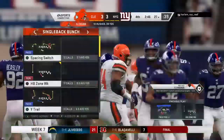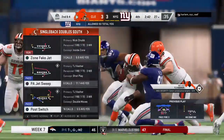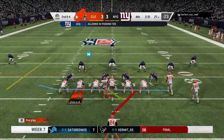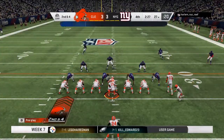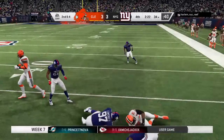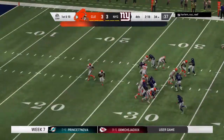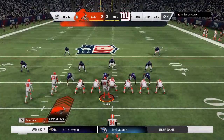A good run by Chubb on first down as he'll get about 6 yards there. It's a 6-yard pickup, but it gets him to 2nd and 4. They run it again with Chubb. And he'll get it up near the 35, right at the 34 here. 7 yards there and a first down. From the 34 now, here's 1st and 10.